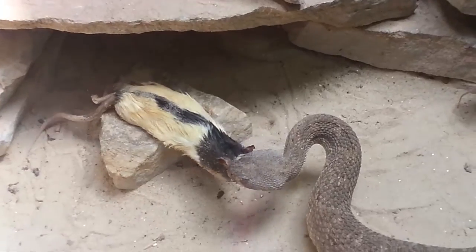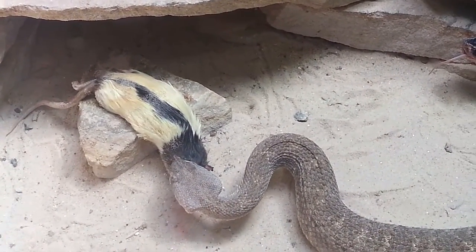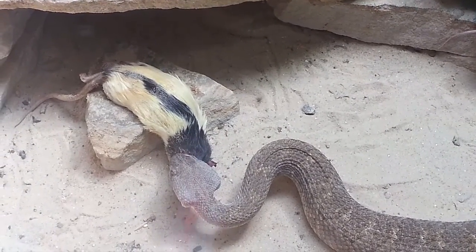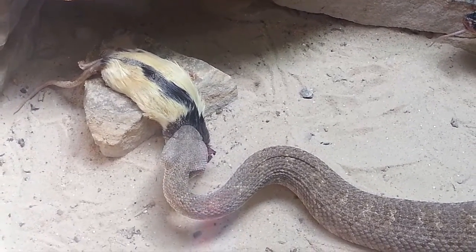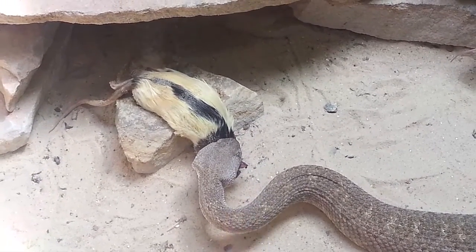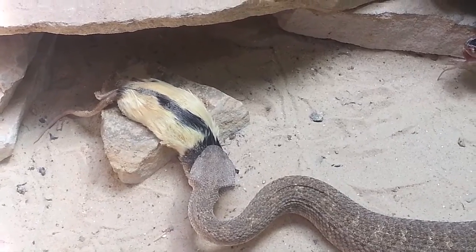They may be gray, yellowish-brown, or reddish-pink, with dark diamonds and black spots. They can live up to 26 years in captivity. Females give birth to 10 to 20 live young, which are actually in eggs that hatch inside her body.